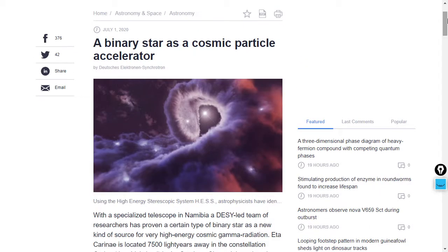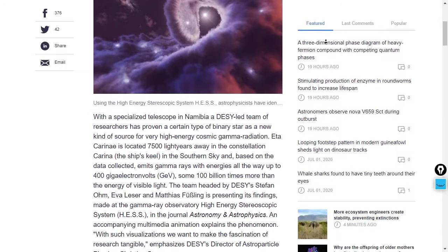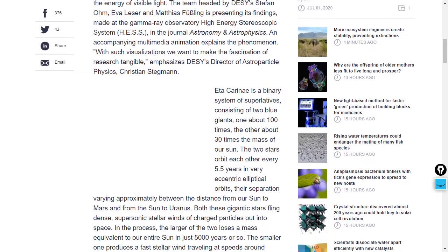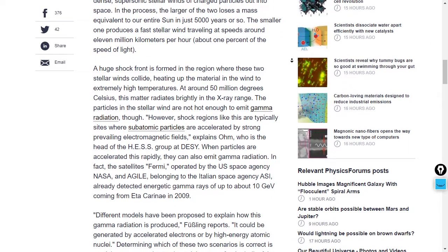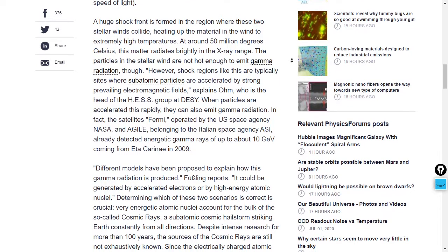Now, I forgot to cover this one yesterday. It's the Eta Carinae system, which includes 2 massive stars believed to be 30 and 100 times the mass of the Sun, and they orbit in a period of 5 years or so. And we're interested in how these produce so many gamma rays. Now, there's quite an interesting scenario going on in this area, as the distance between these 2 stars varies between the distance between the Sun and Mars and the Sun and Uranus. Please understand the distinction between your Uranus and a hole in the ground, as one's a planet and the other one is like a sinkhole, for instance.